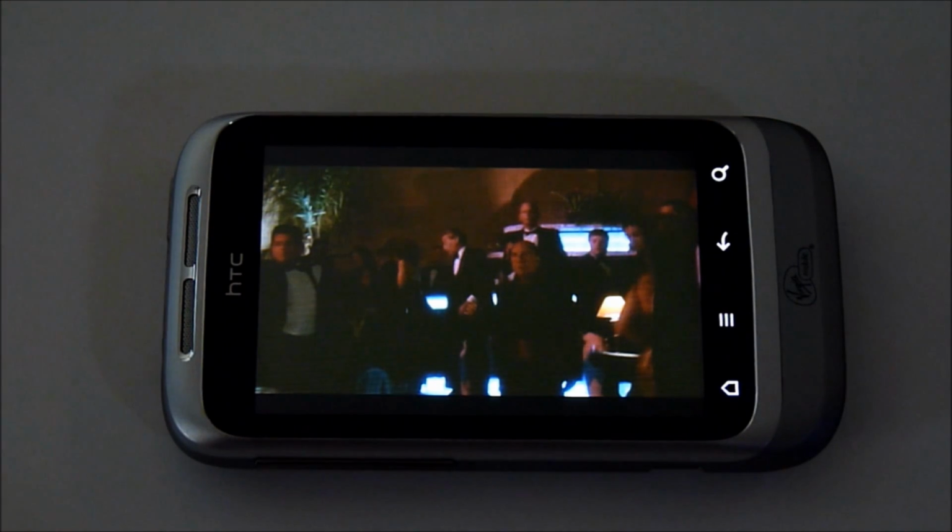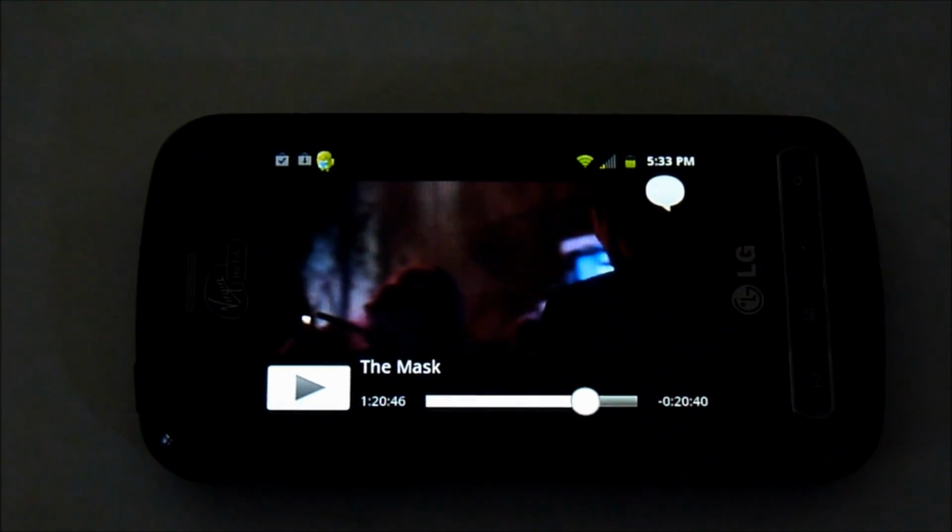And if you notice the video is choppy, the sound is off from the video. Next we have the LG Optimus Slider.